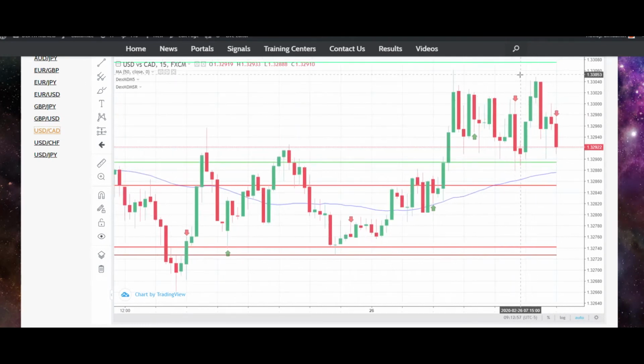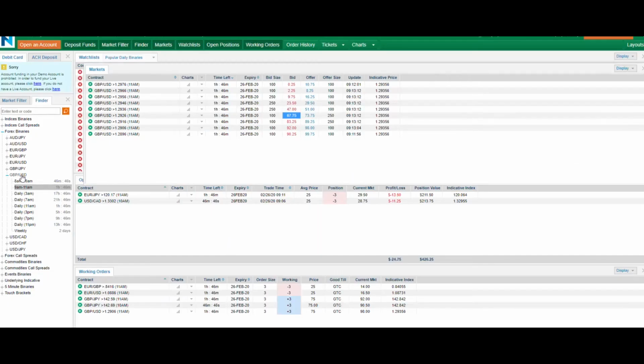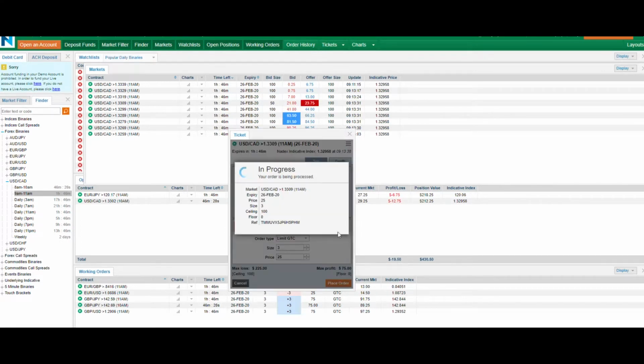This one has a really big shear. Like, you see how it's just crazy over the last hour or two? But it all sort of hit out at this 3304 area. So we're going to play that one, 3304 on the USD CAD. And it doesn't have 04, it has 09. And that actually has money on it, which is a little disconcerting, but we're going to do that. Place order.